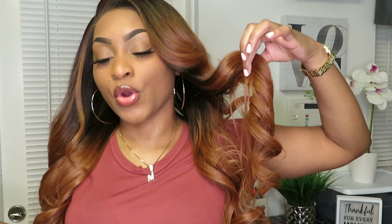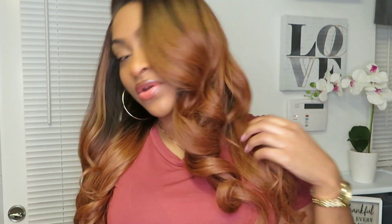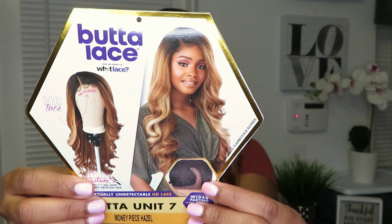From a scale of 1 to 10, I give this unit a solid 8. I think this unit is so pretty, so gorgeous. The curls are so lovely. It's giving me that romance body twist curls, and I love it. Even when I stop rolling my fingers through, it coils back up. You see that? It really coils back up into the curl, so it doesn't lose its dimension, which I love. If I would purchase this unit again in the future, I think I would, because I want to try other colors. This young lady is slaying this color, and she has it in flamboyage blonde.